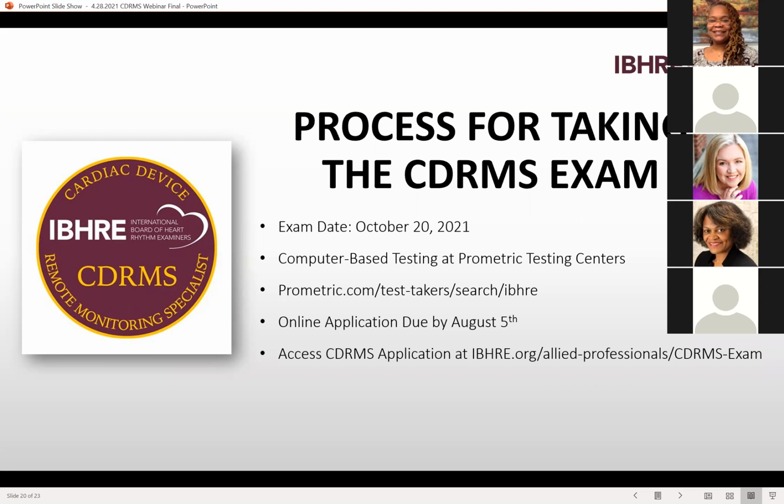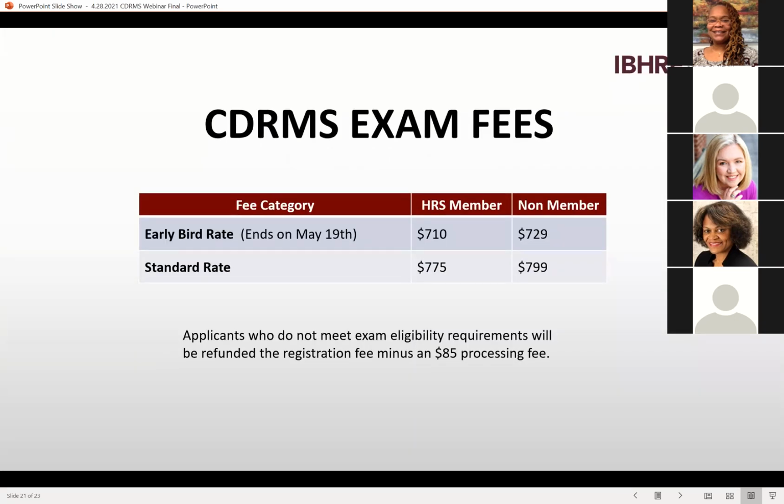Examination fees. As you can see, there's an early bird rate, which is in effect till May 19th. And as you can also see, IBHRE offers a discount on registration for members of Heart Rhythm Society.